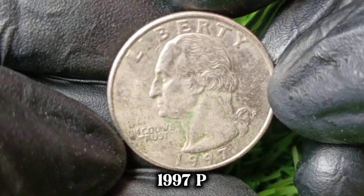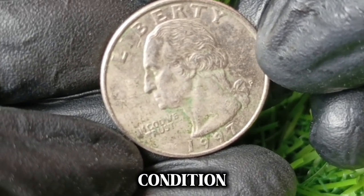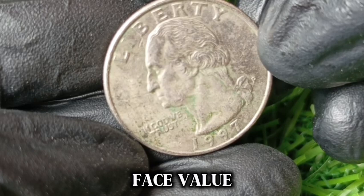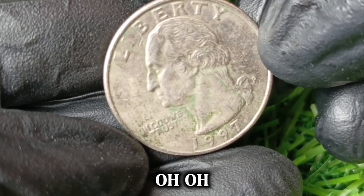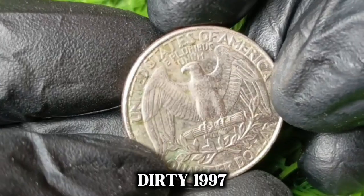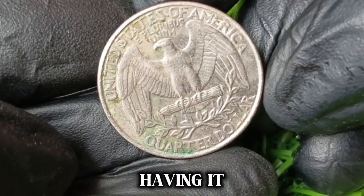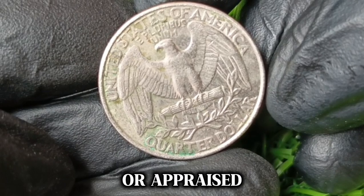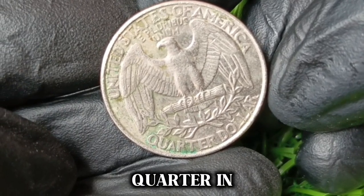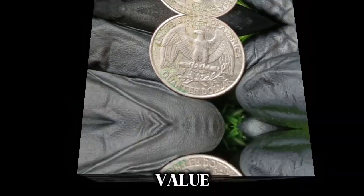A standard 1997 P quarter in dirty or heavily circulated condition is usually worth its face value, 25 cents. It's just a common coin that passed through many hands. If your dirty 1997 P quarter shows any of these errors, it's worth having it professionally graded or appraised. But without these, a quarter in poor or dirty condition generally isn't worth more than face value.